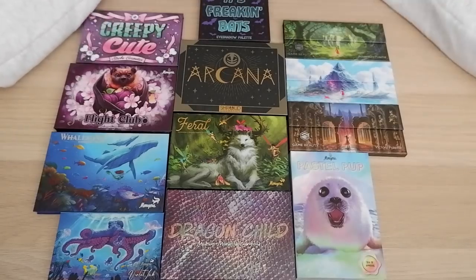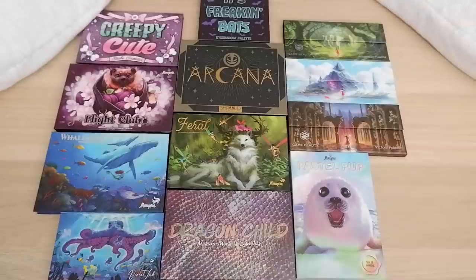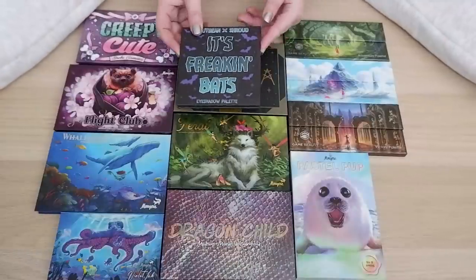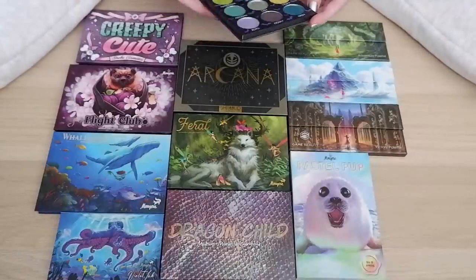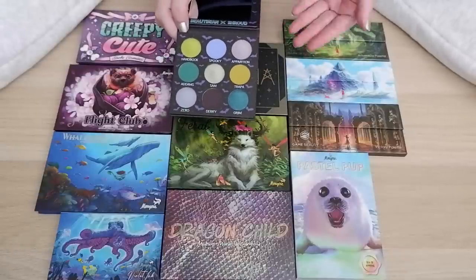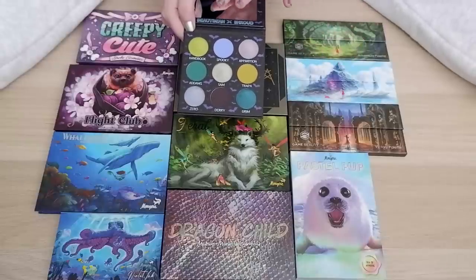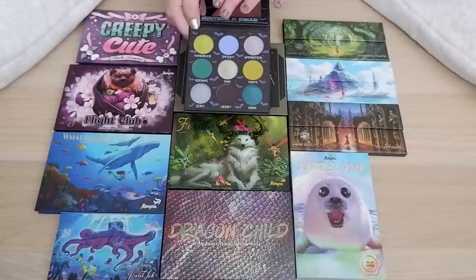Okay, we're getting there, people. We are only going to be talking about indie makeup from here on out. It's Freakin' Bats, the collab with Bubeen. It finally arrived in April for me. So it's been a while, and I feel this is such a great fall color story, so I'm sort of hanging on to this to really try it in the fall time.